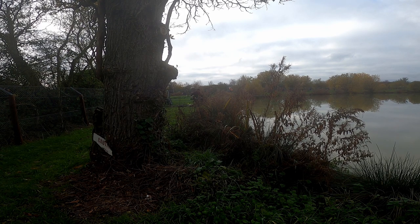I've had 4 bites now, still no fish, which is a little disappointing. Let's get it there again. As you can see, it's very deep.